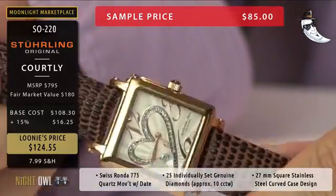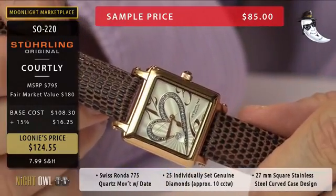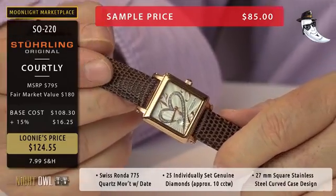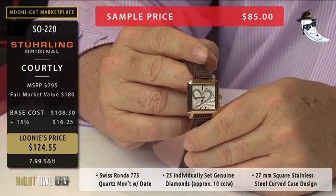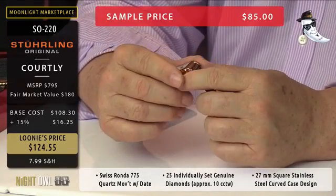Got a nice lizard design on the leather strap. Now again, this is brown, so if you got to be into the earth tones here, but it's one only. It's just the sample. One person, $85, diamond timepiece. Really, really nice. Jump on it, guys. You don't want to waste time on that.